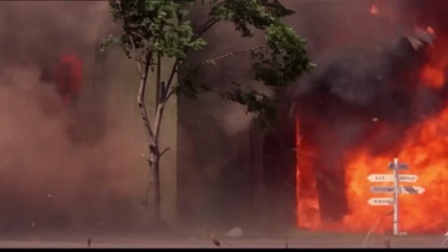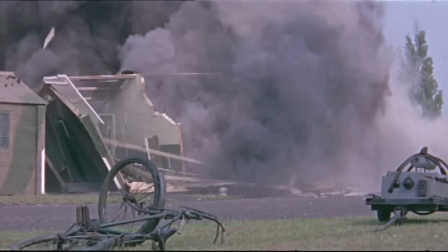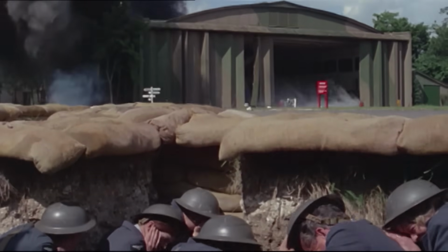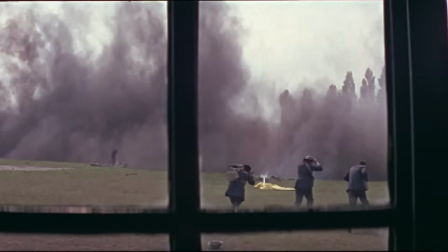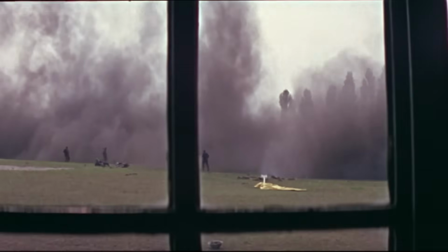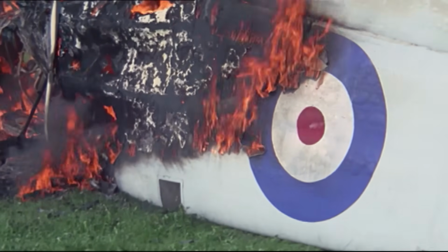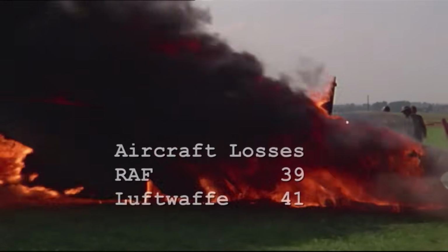Biggin Hill, Croydon and Hornchurch are all bombed, as RAF fighters struggle to reach the bombers through a heavy screen of Me-109s. Sector stations are put out of action. As aircraft clash overhead, personnel work desperately on the ground to repair the damage to the command and control system. It was the day of the RAF's heaviest losses. 39 machines destroyed, for 41 German aircraft brought down.